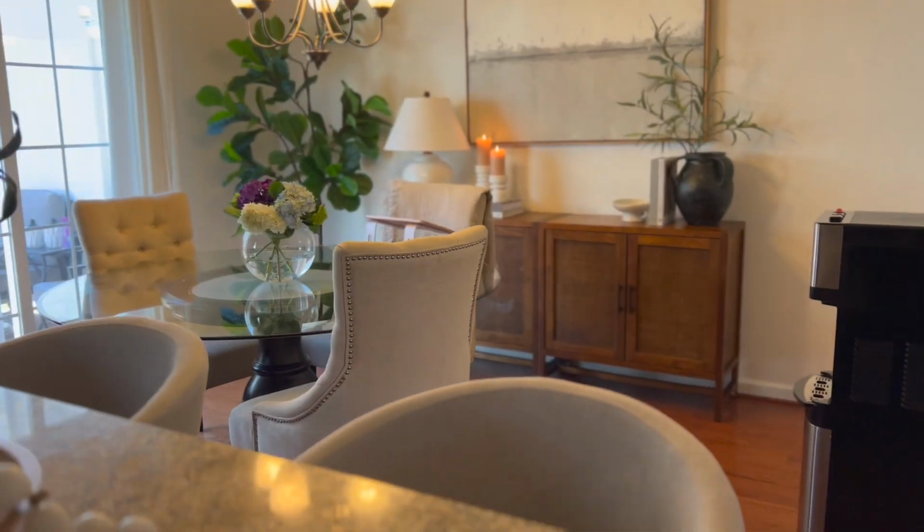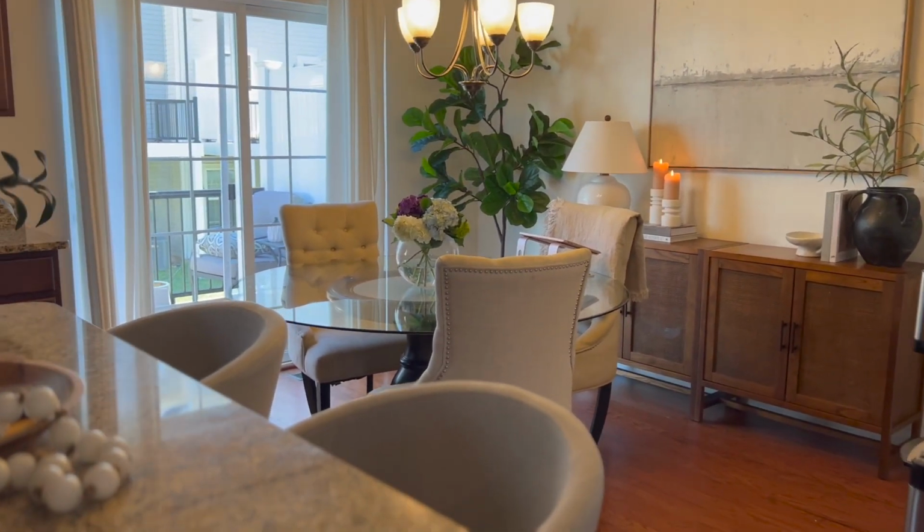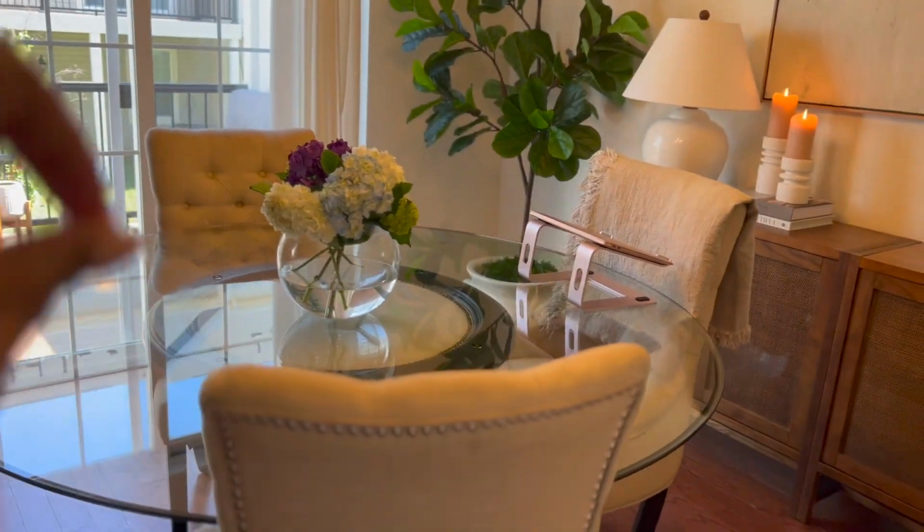So moving into my dining room. My dining room is becoming one of my favorite happy places in my home. So I know y'all probably like, Le'Veon, what's up? Why you only got 3 chairs?